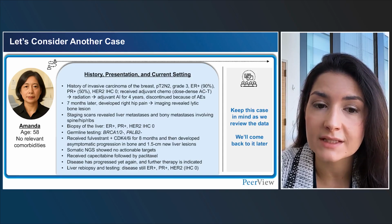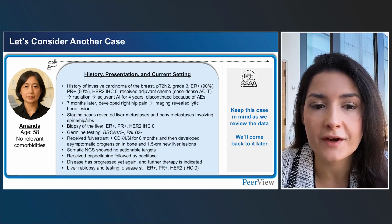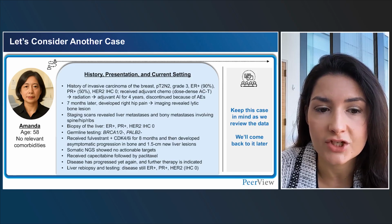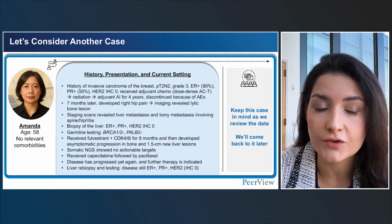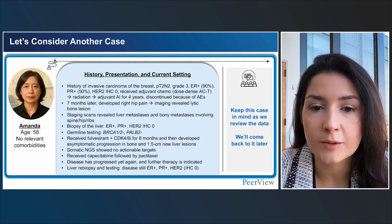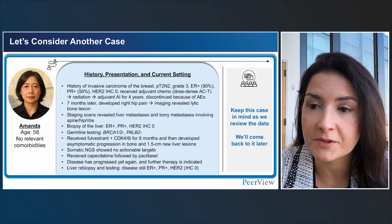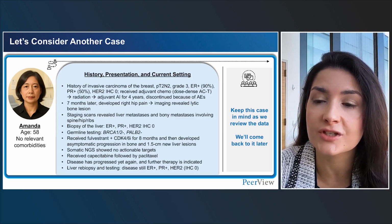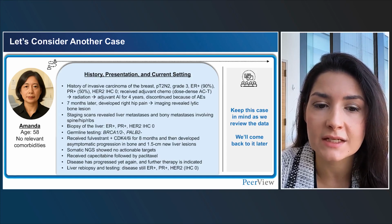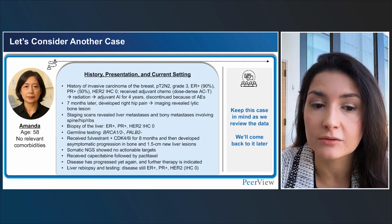Approximately 7 months later, after discontinuing endocrine therapy, she developed right hip pain, and imaging revealed lytic bone lesions, and staging scans also showed presence of liver metastases. A biopsy of the liver was performed that confirmed recurrent hormone receptor positive and again HER2 IHC0 breast cancer. And for the purposes of this case, let's consider the IHC0 null.